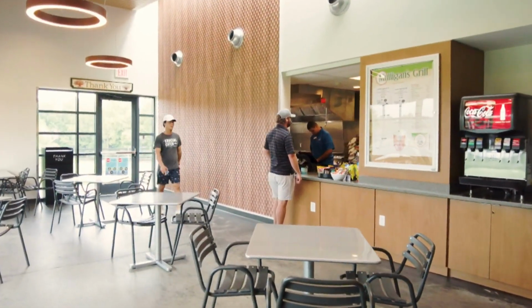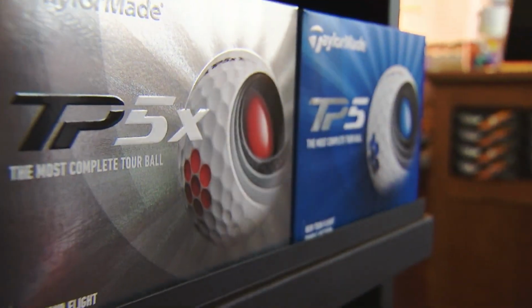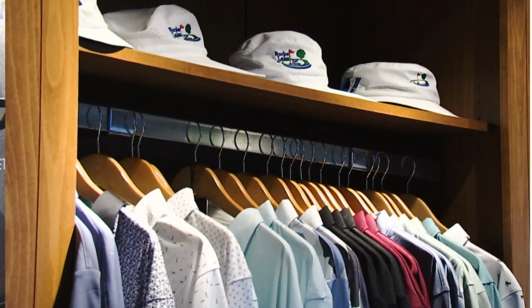Recharge at the Mulligan's Grill with tasty daily food and beverage specials. Discover the newest golf trends and styles at our expanded pro shop.